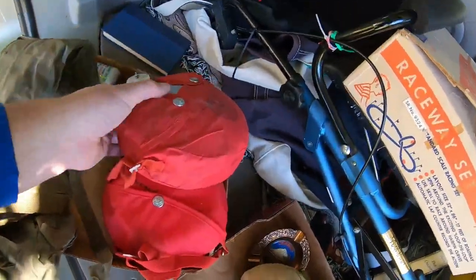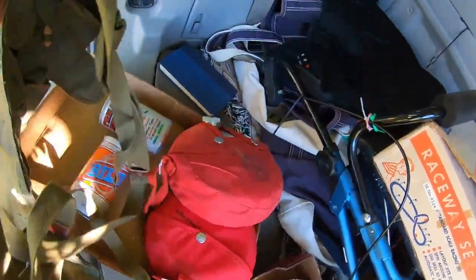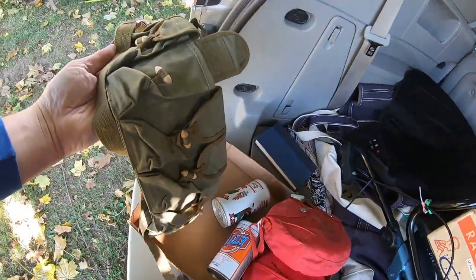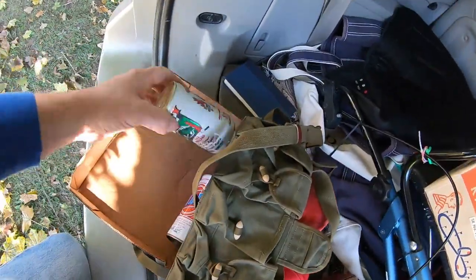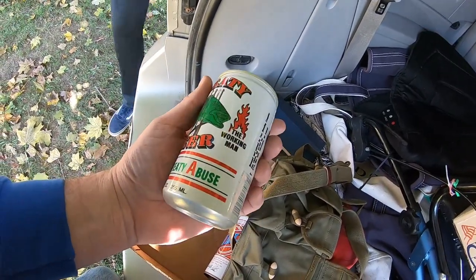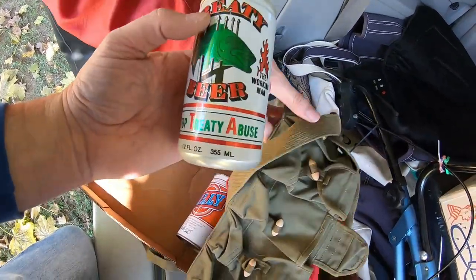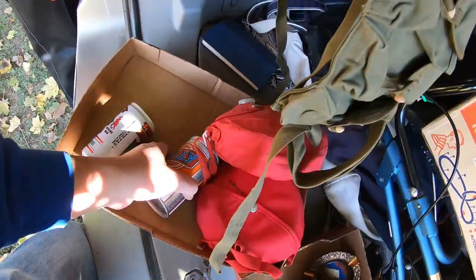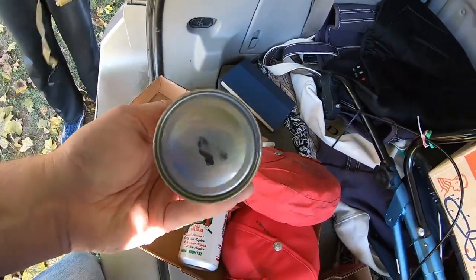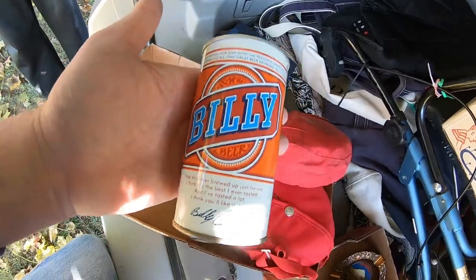Boy Scout canteens. Some kind of utility belt, Batman. Treaty beer for the working man. Stop treaty abuse. And Billy beer. This is at every auction as well. This one's full. You can party with this later.